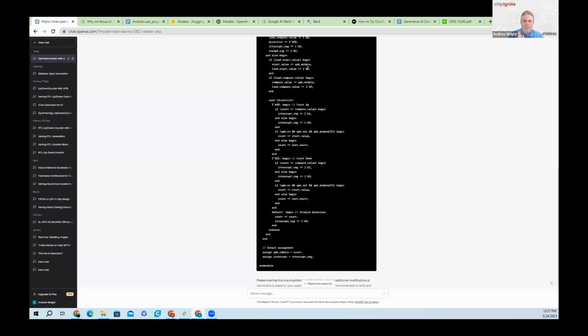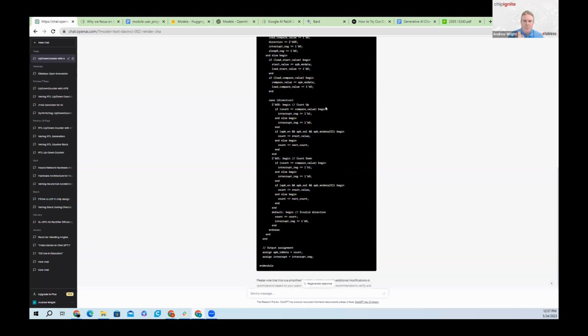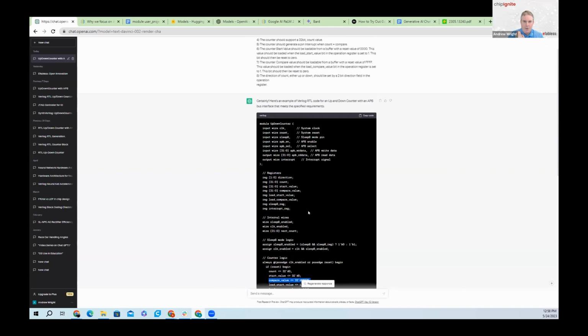It has a reset value for the load compare and load start value. That does not look correct. Oh, compare value defaults to FFFF. That's good. It is correct. It's setting the load bits back to 0, which was the request in the code. It's got 2 cases defined, 1 count up and 1 count down. So I think there's a pretty high probability that this code does something useful. And do we have all of the code?